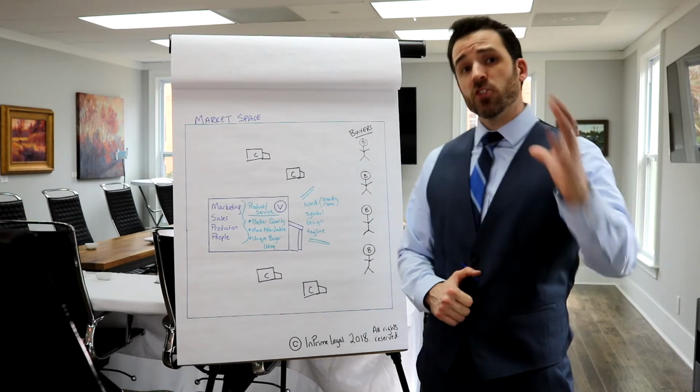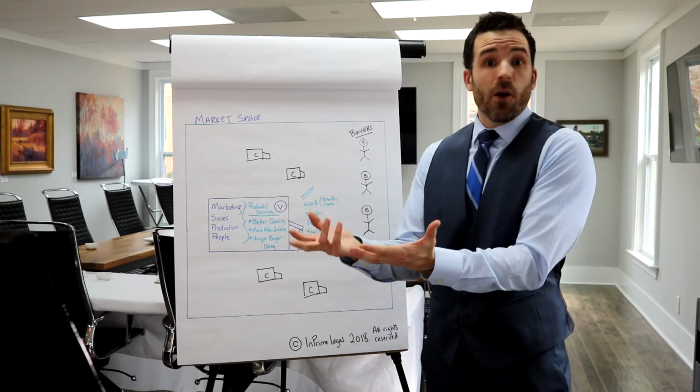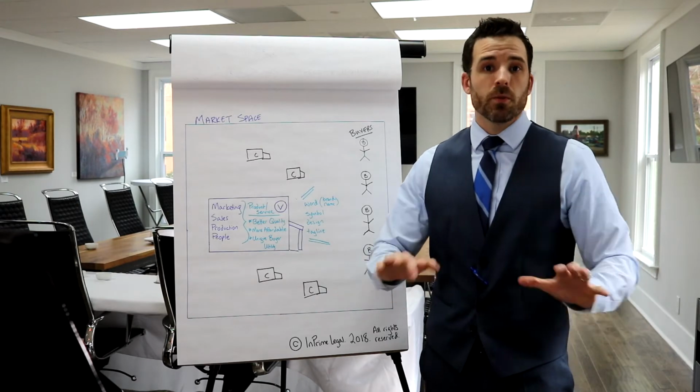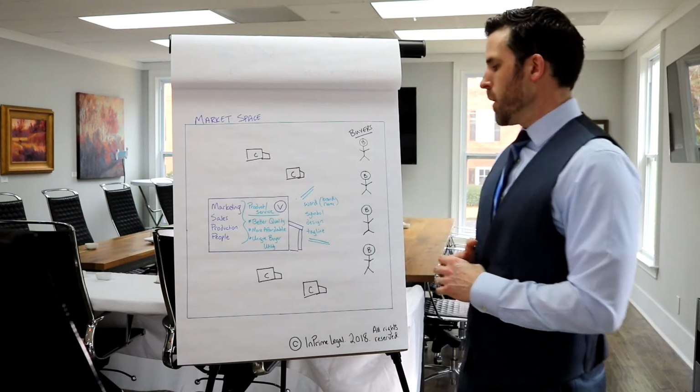And it also provides constructive notice. So one of the defenses is I didn't know. But as soon as it's been published, then everybody is constructively presumed to have knowledge that you were the owner of that trademark.